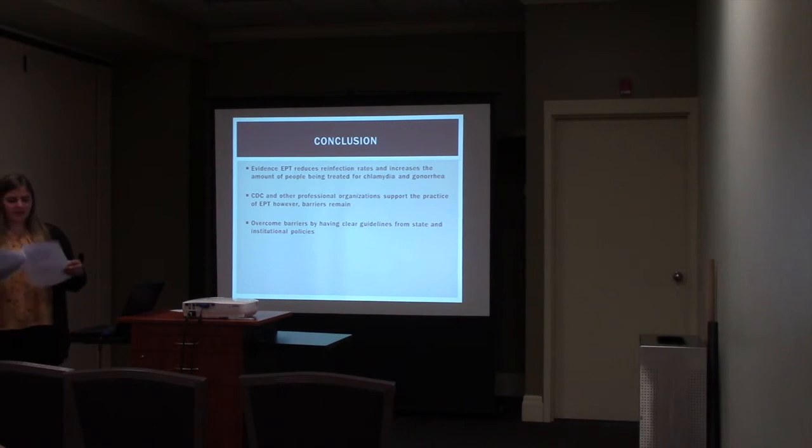So to conclude, the evidence says that EPT reduces reinfection rates and increases the amount of people being treated for chlamydia and gonorrhea. The CDC and other professional organizations support the practice of EPT. However, there are obvious barriers that still remain. To overcome these barriers, there need to be clear guidelines from state and institutional policies.